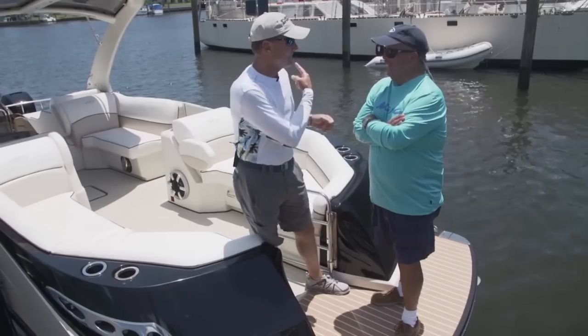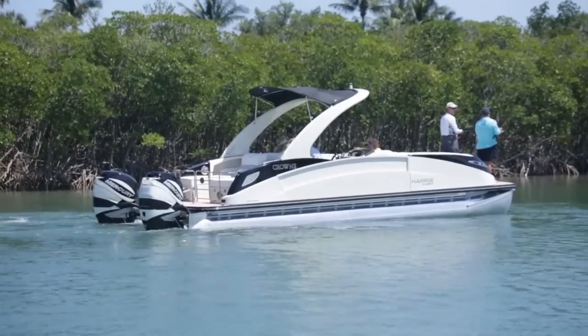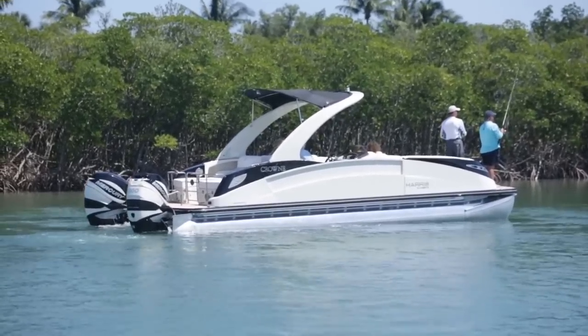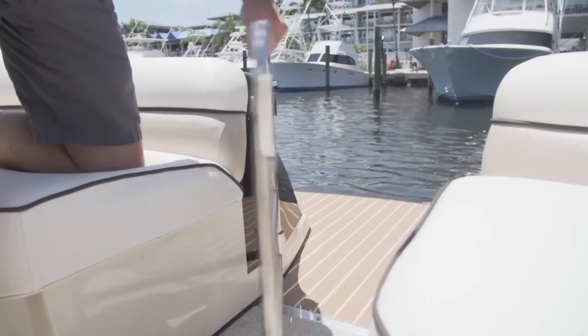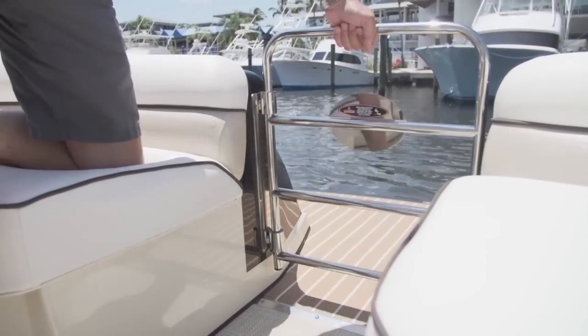You're looking for a tower and a fly bridge. You're not going to find it on this pontoon boat. But you do have a little front deck out here. You and I could easily stand out here and fish. And if we have kids aboard, you've got a nice gate here that locks, so we can stay out there, but you're still going to keep your kids confined back here and safe.